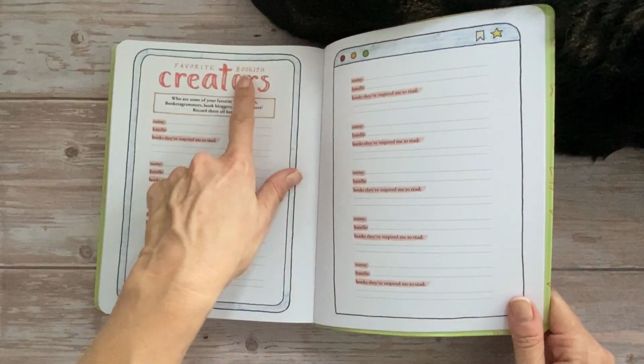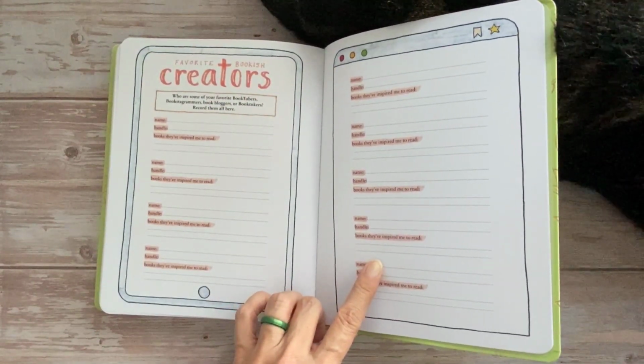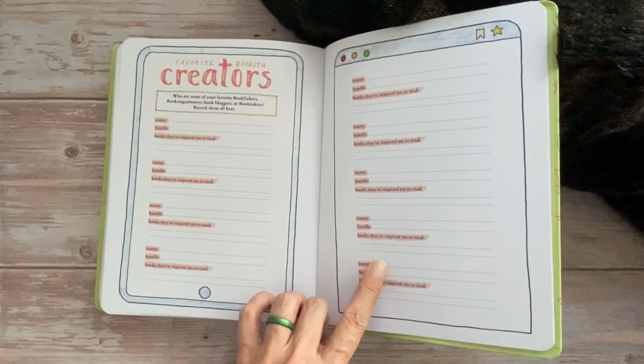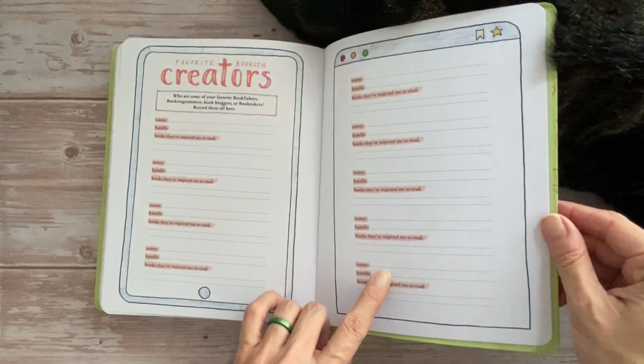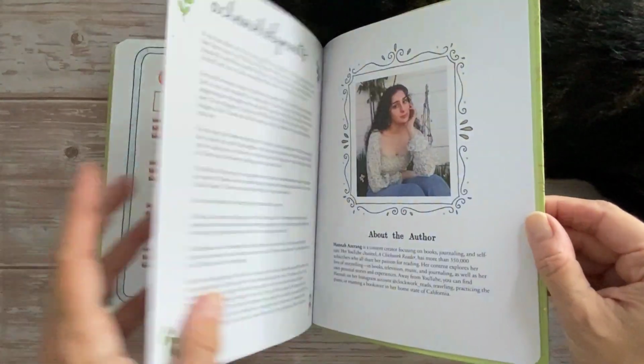And then you also have favorite bookish creators. So if you follow any content creators who are developing content around books, whether that's on Instagram, social media, YouTube, this is a place to document those different individuals.